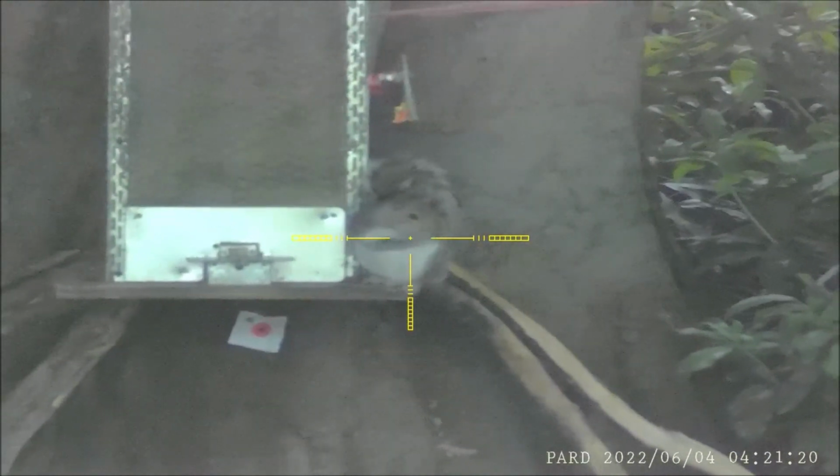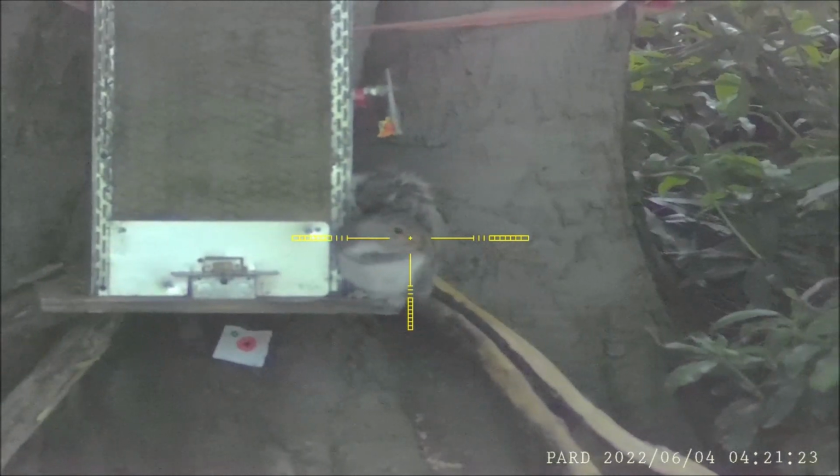Ooh, very early start. 4:21 in the morning.